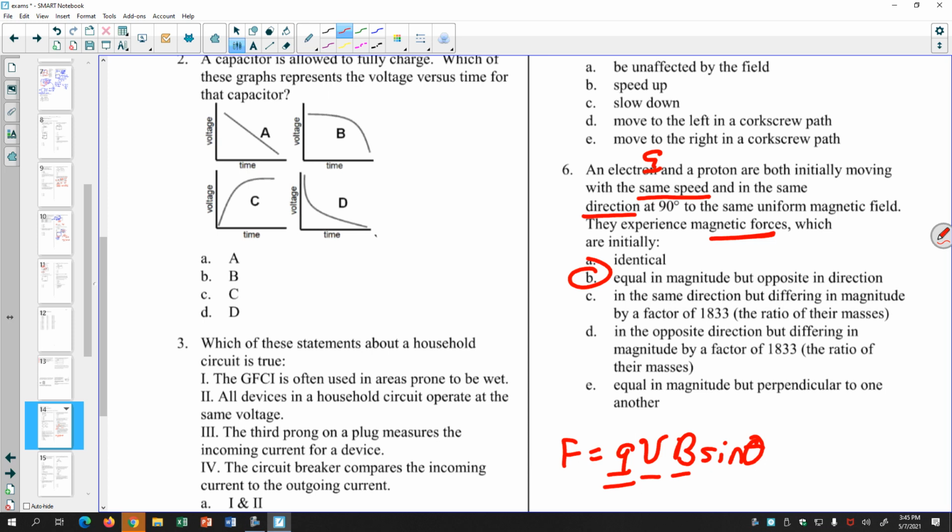You might have put A. That's a good answer. It's still wrong because they do have identical magnitudes, but they're opposite in direction. The masses don't matter. The masses are important for acceleration, because you know acceleration is F over m, the electron will accelerate at a much bigger rate, but it experiences the same force.